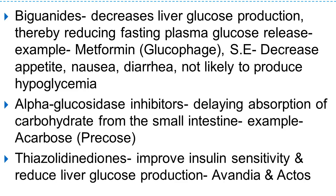It can decrease appetite, cause little GI problems in the beginning. Patients might have a little bit of nausea, even some diarrhea, but as the person gets a little more accustomed to the drug, those start to dissipate and go away until the person gets used to that medication. But the good thing is it's not likely to produce hypoglycemia, okay?